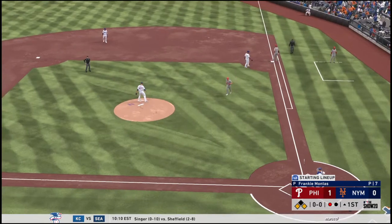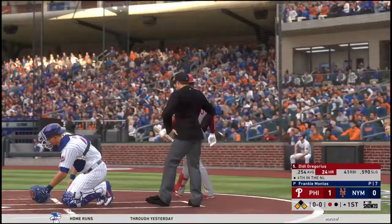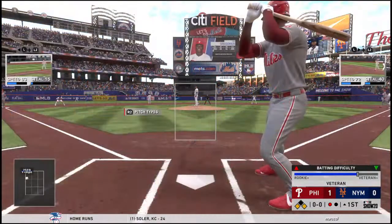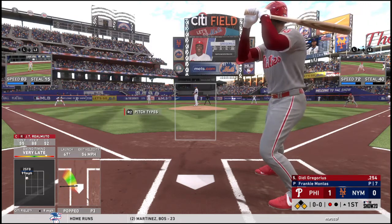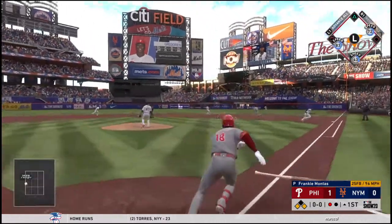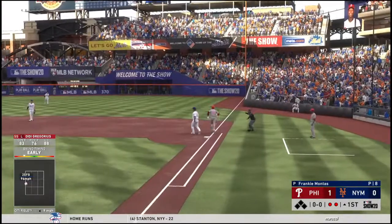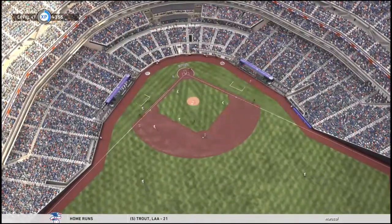The shortstop, Didi Gregorius. Here's Didi Gregorius. He's a long ball threat, of course, currently number 4 in the National League home run race. Yeah, it's still early in the year right now, and this guy's not known to be a huge power threat, but he's gotten off to an amazing start, and I'd like to see him have a hot season and ride it out. Relay to first in time, and just like that, this side is retired.